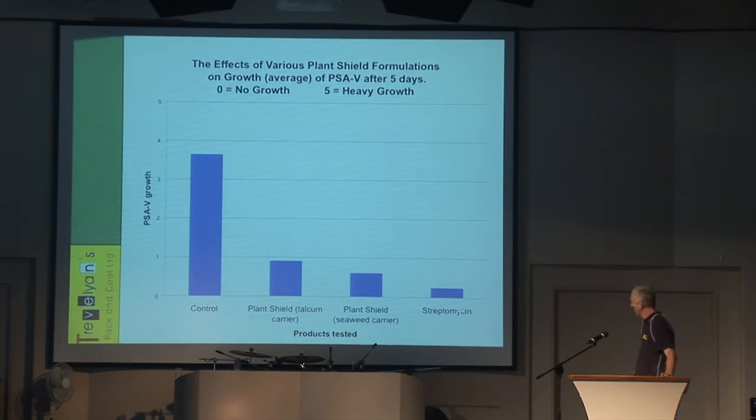And we've got streptomycin as a positive control. So we've got negative control and positive control. So these are looking pretty good. We've done a lot of work in this area to endeavour to understand our findings.